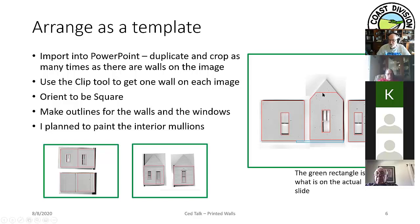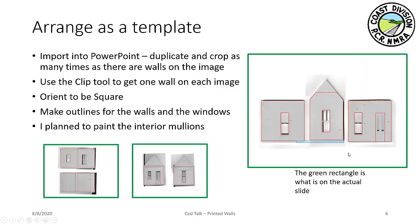In PowerPoint, there's a way you can edit points in a rectangle. So basically, I just took a rectangle here, I edited the points, and I added a point and dragged it up to create these other points and make this little space here. So basically, that's how the template for the walls is created.